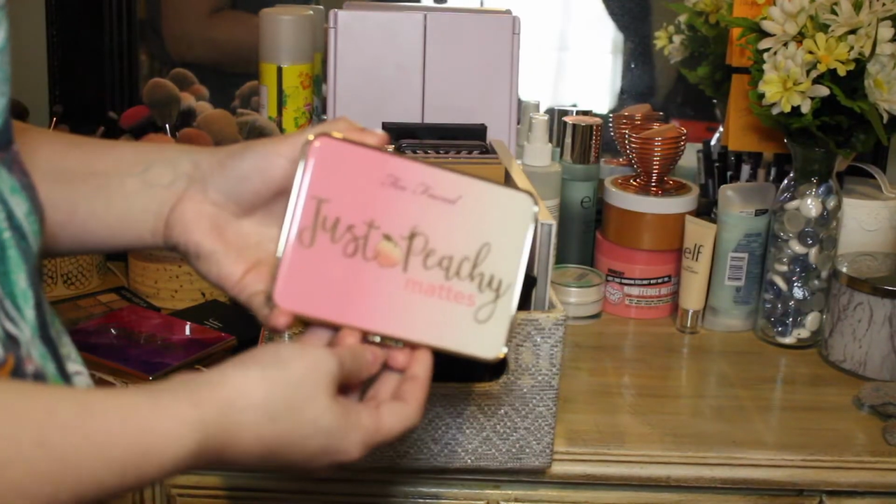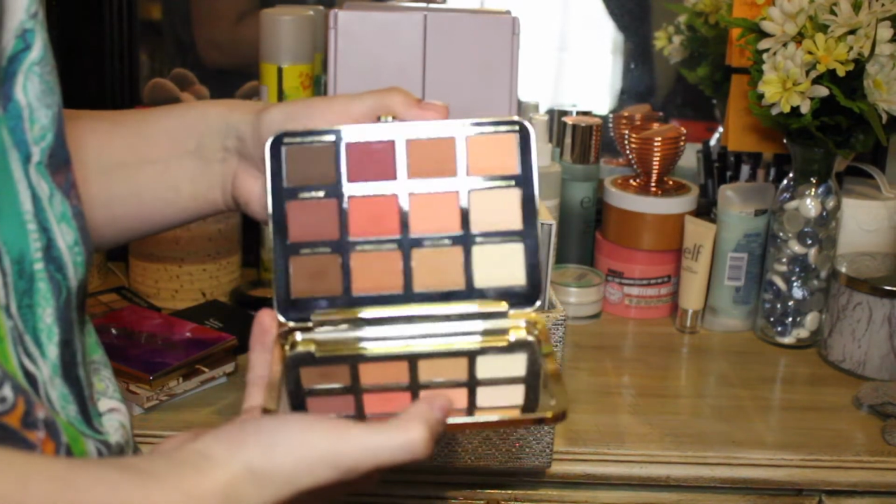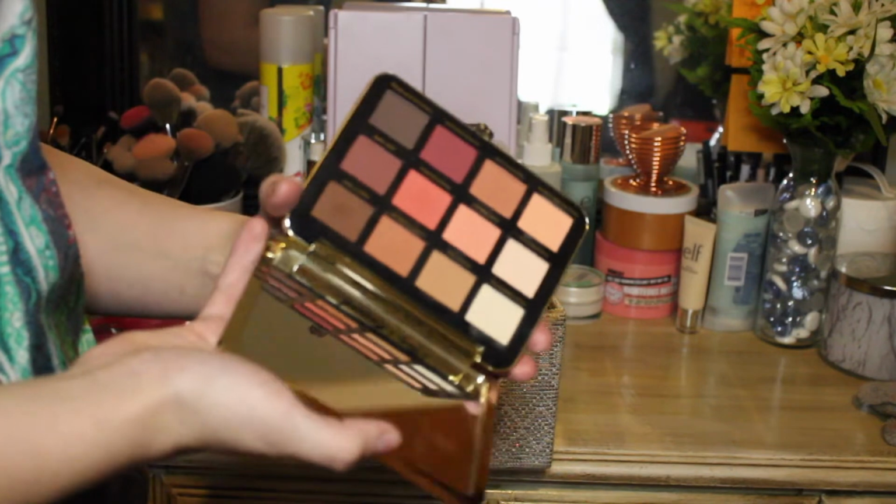Okay, this is the Too Faced Just Peachy Mattes palette. I won't be getting rid of this because this was also a gift for Christmas. I do like it.